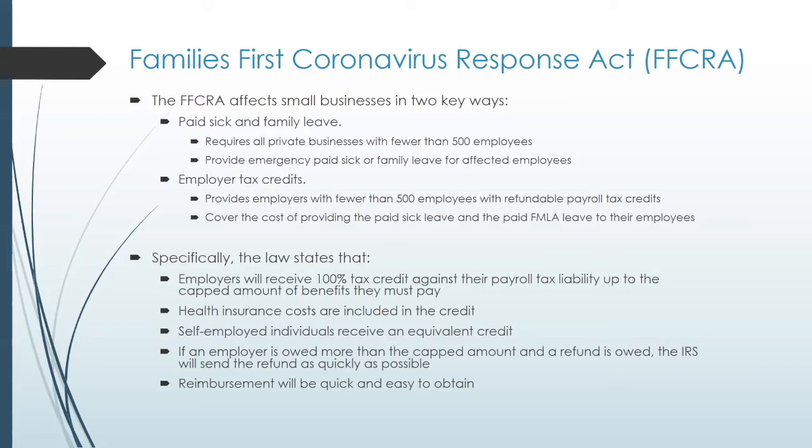Specifically, the law states that employers will receive a 100% tax credit against their payroll tax liability up to the capped amount of benefits they must pay. Health insurance costs are also included in the credit. Self-employed individuals receive the equivalent credit. If an employer is owed more than the capped amount, a refund is owed, the IRS will send the refund as quickly as possible, and the reimbursement will be quick and easy to obtain.